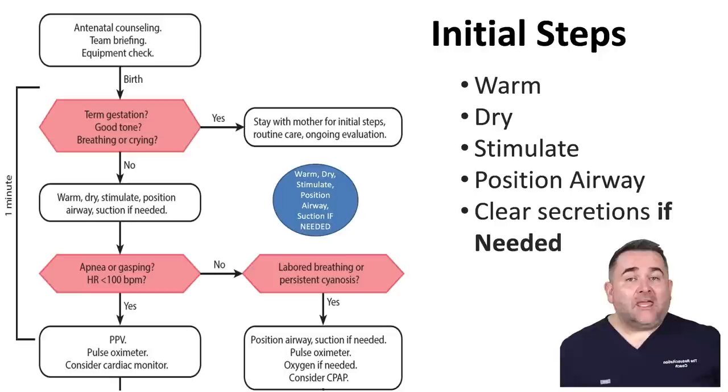If the baby does not have apnea or gasping and the heart rate is at least 100, but there is labored breathing or persistent cyanosis, attach the pulse oximeter, and if indicated, we can start providing oxygen. CPAP could also be an option if available. If the baby has apnea or gasping, or the heart rate is below 100, immediately start with positive pressure ventilation or PPV.